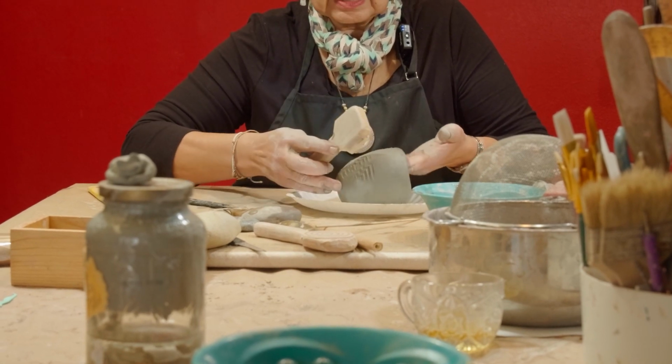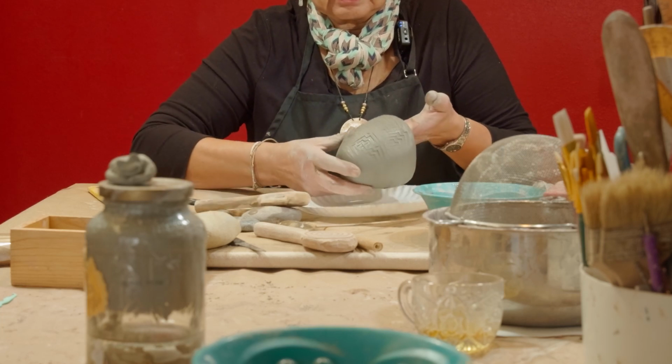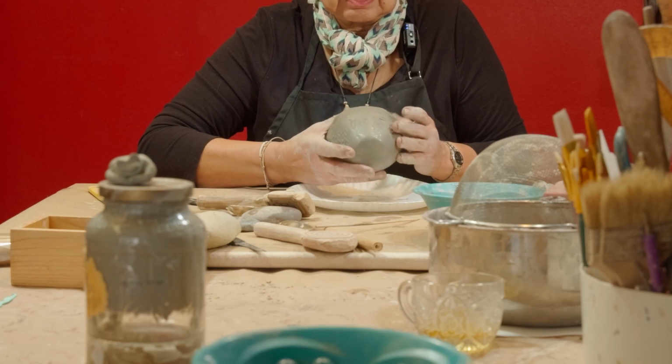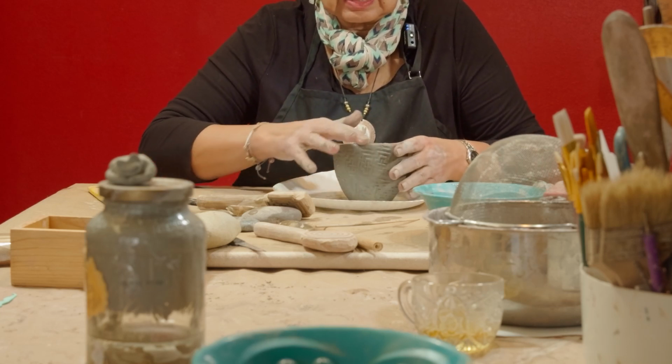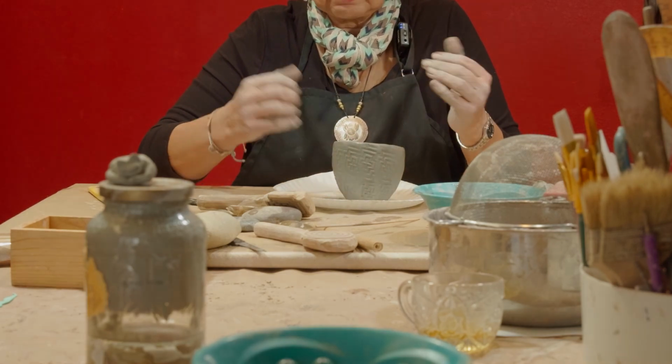And while this was a technique that was used by the Cherokee and other Southeastern potters, it is a very effective way to put a really pretty design, plus give it some functionality because it would create texture on the pot.